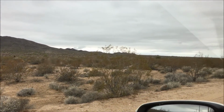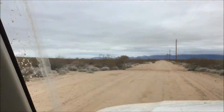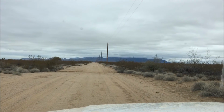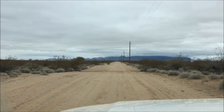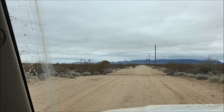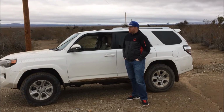And as far as we can tell, other than like the random one house that we've seen that has run power off of these main power lines, everyone else is 100% off-grid living too. So kind of an interesting little place out. We're like northeast of Lake Havasu. So we're about ready to hit back on pavement.